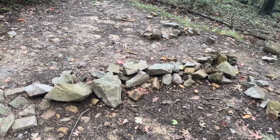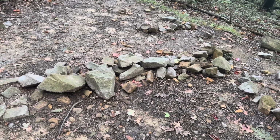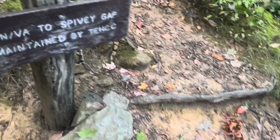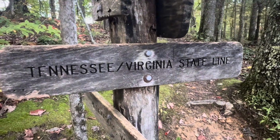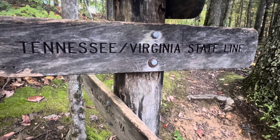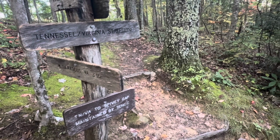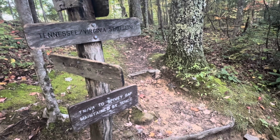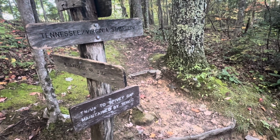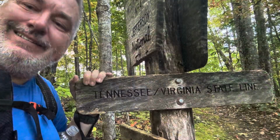Well, guys, this is kind of emotional for me. I know it just seems like a pile of rocks to you, but let's go up to this rock and this wall, and we'll see. I'm fixing to be in Virginia, entering my fourth state. I can't believe I'm entering into Virginia. Oh, so proud of myself. All right, well, let's keep going, because I still got 3.5 to get to Damascus. Whew, let's knock it out. Happy trails.